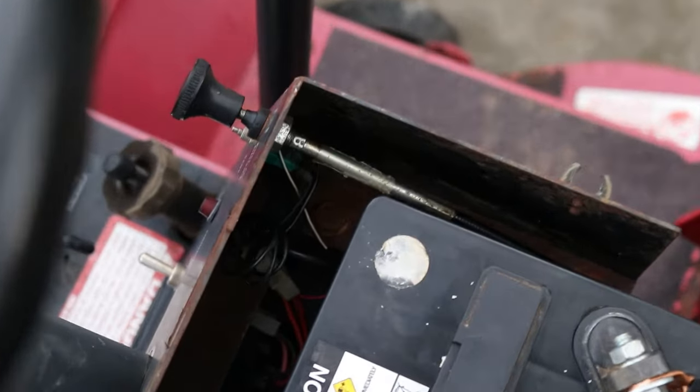There we go. 2, 3, 4. We'll just do 4 because that's a lot of grease I'm putting in there. Please tell me the greaser on this side is facing out. Yes. Thank you, whoever did this before me.